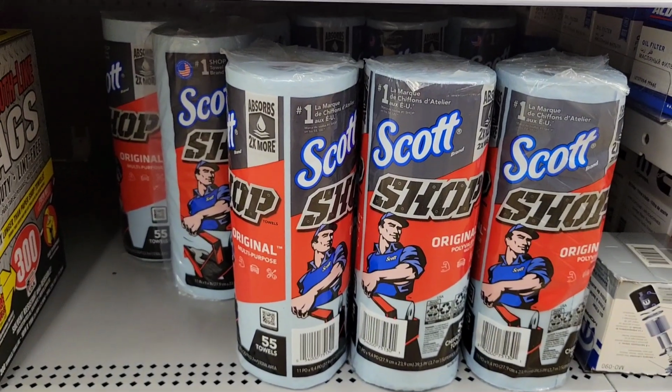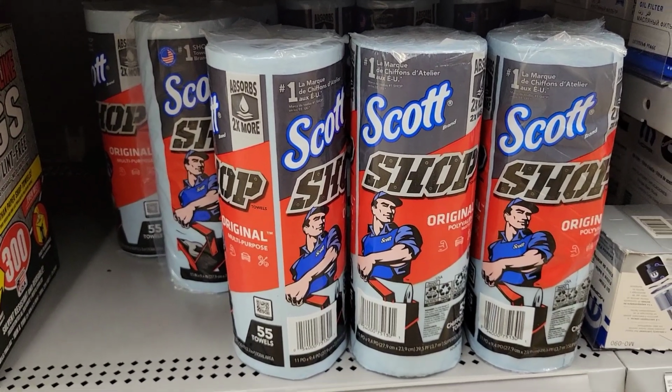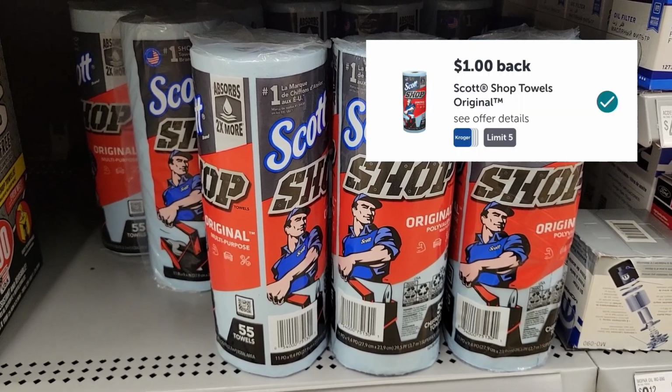Next deal I'm picking up is on these Scott shop towels. This is kind of a nice one because we don't get a ton of rebates on this kind of thing, so I was excited to go ahead and pick this up. So the single roll of these is $2.87, and we did get a $1 Ibotta rebate for this with a limit of 5.